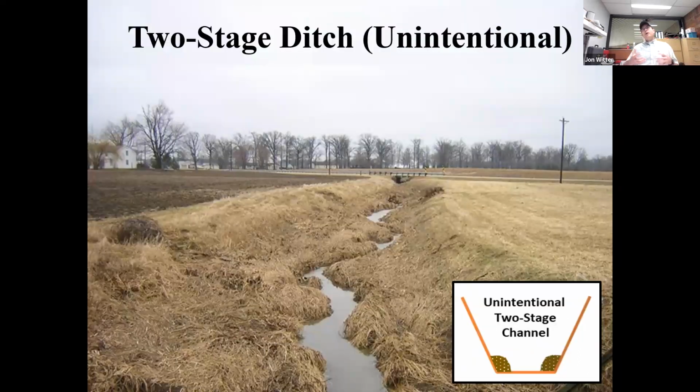In places where conservationists or engineers designed a ditch that had an adequate width at the bottom, sometimes you get a depositional response. Erosion from the fields gets into the drainage system.